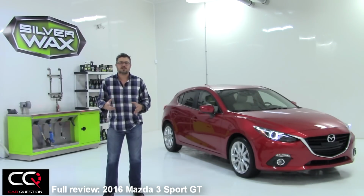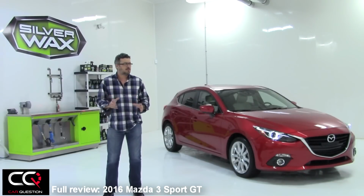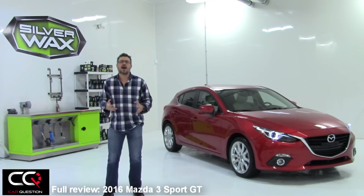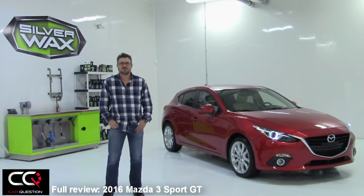option package because right now there's a lot of compacts on the market and they are aggressive. A lot of them have the merit to be comfortable. A lot of them have the merit to come well equipped, but not a lot of them are as much fun to drive as the Mazda 3 Sport. Car Question this week, here we go.